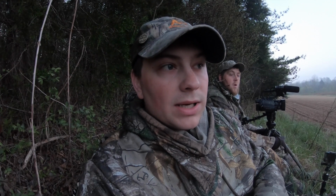Set up. These toms were roosted over here to the right behind me, across the property line. They haven't gobbled since we got over here and set up, but we put a Jake decoy out there with a hen, and we're gonna call here in a second. See if they won't respond. There's several birds in that group, so maybe one of them will come in.